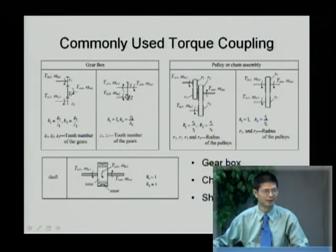Similarly, if T1 provides more torque than T out, the difference between T1 and T out will go to T2. So T2 is negative, which means T2 is having a torque driving the motor connected to T2. So that's the gear coupling.